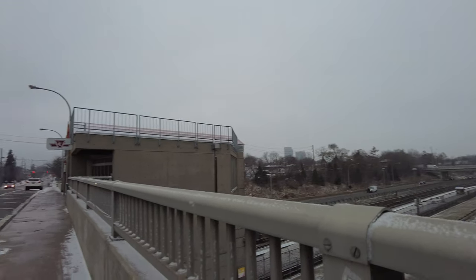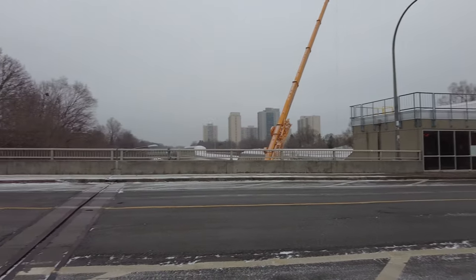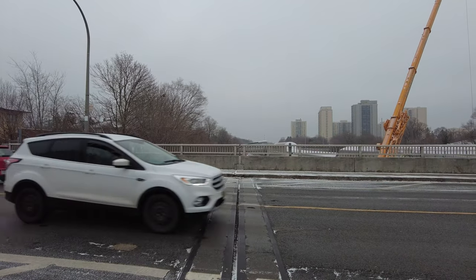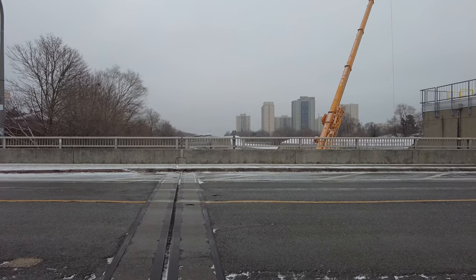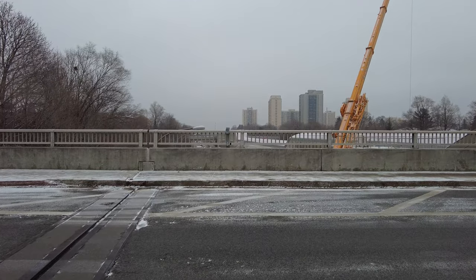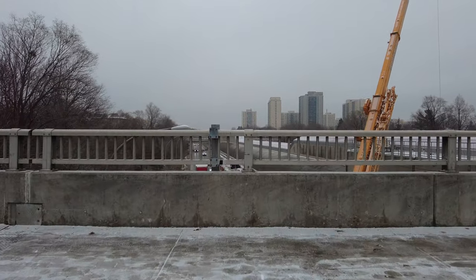And this was originally supposed to go south all the way through downtown. Gone right alongside Casa Loma and down through Chinatown. But fortunately, it was agreed that construction would be halted south at Eglinton.